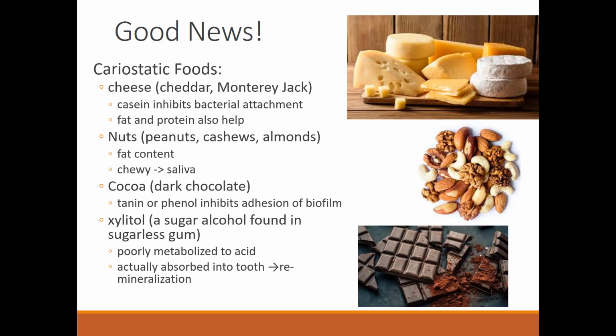But these are some great karyostatic foods. So this is going to be the opposite of karyogenic foods. So when you think karyostatic, you're going to think thumbs up. These are good foods. So cheese has a protein in it called casein. And casein actually inhibits bacteria from attaching to the tooth surface. Foods that have fat and proteins tend to be less causative of forming plaque and bacteria or biofilm formation.